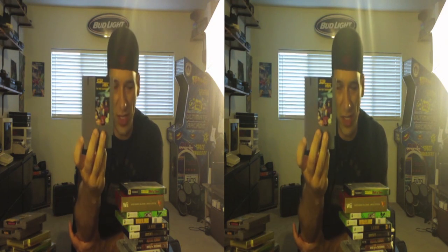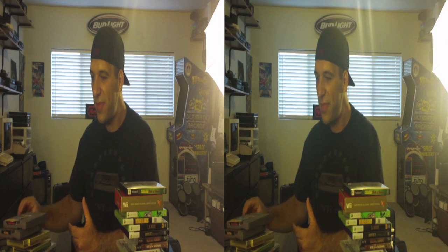I just picked up this game the other day. I haven't had time to play. I got this at the swap meet. I showed it in my previous video. This is Star Trek Next Generation for the Nintendo. I had this for the Game Gear. I have this for the Super Nintendo. I did not have this for the NES. So I'm a big fan of Star Trek. I'm really anxious to get that going.